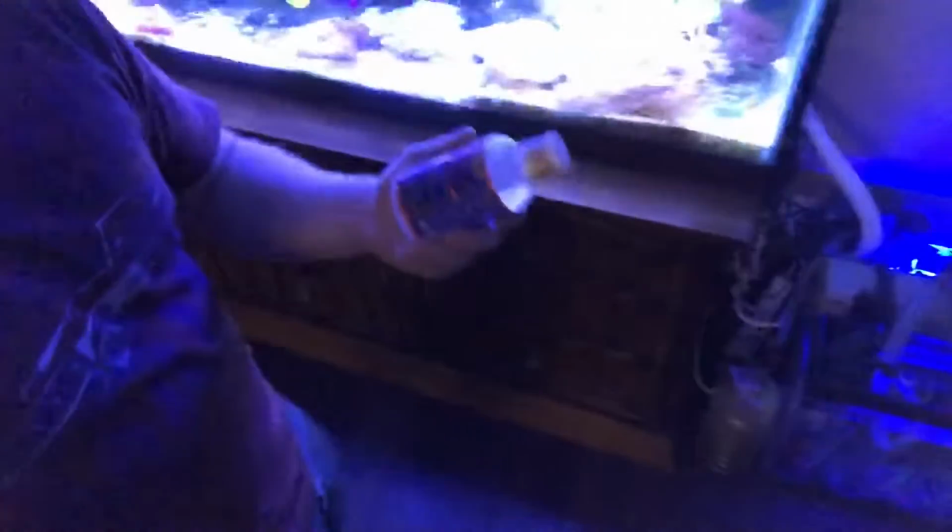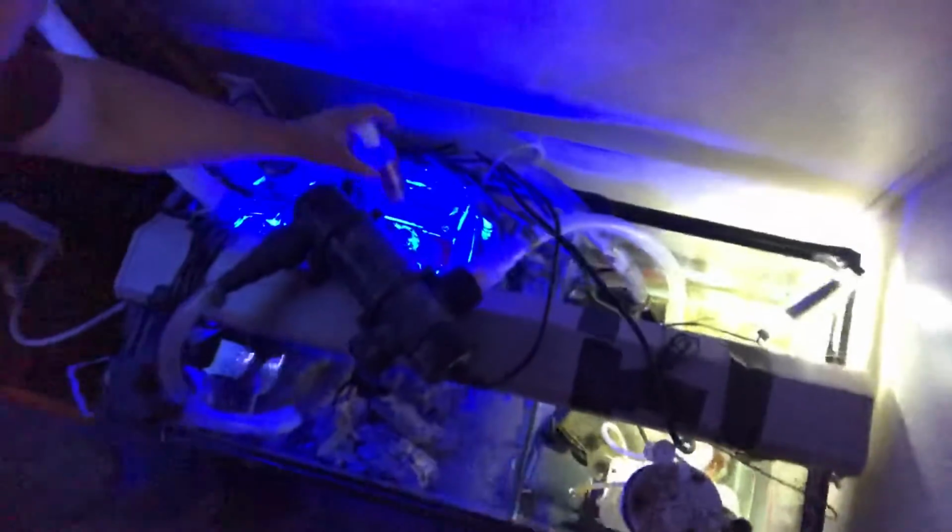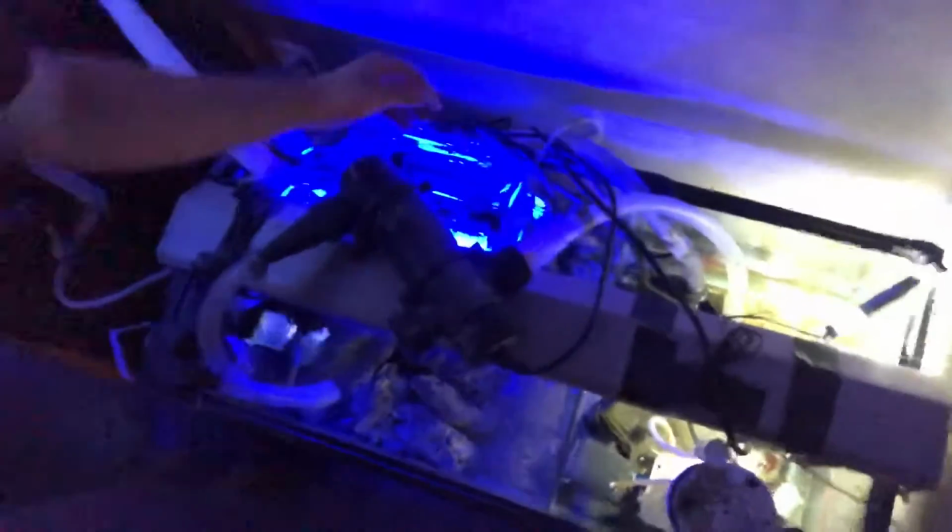Okay, so this is where I put this bottle of Tigger pods in. As you can see, my sump has a flow right there where it goes through the filtration. So I'm gonna go ahead and actually put it in there for about 20 minutes and let it warm up. Now it's time for me to show you guys how I do my special blend.